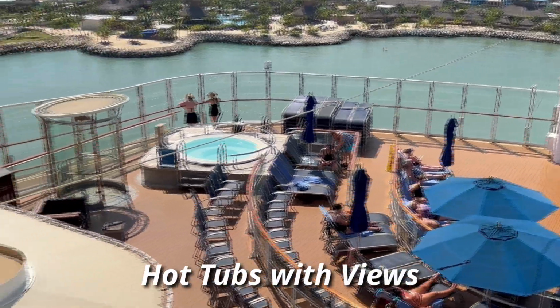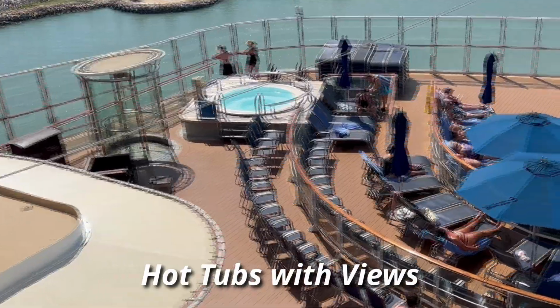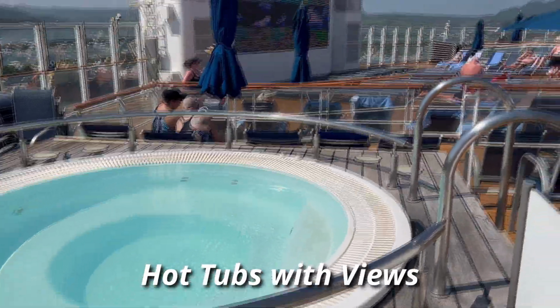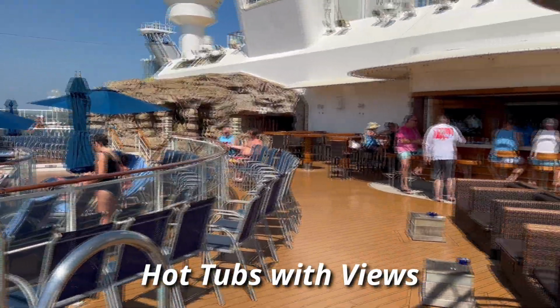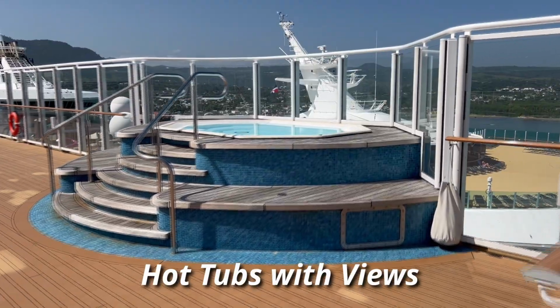Of course, all cruise ships have hot tubs, but what the Norwegian Escape does really well is the hot tubs with a great view. Spice H2O has 2 hot tubs looking off the back of the ship, and it's adults only during the day and complimentary. It also has a unique water grotto feature with waterfalls and its own bar.